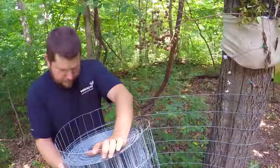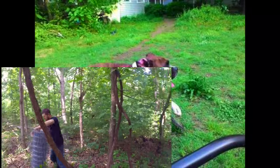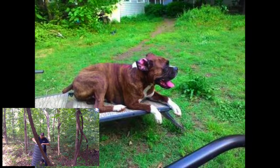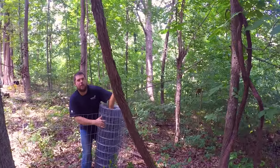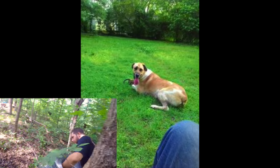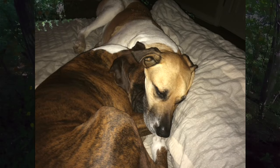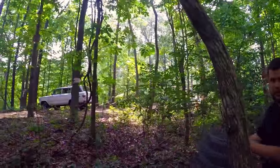Some of the preparation we still have to do is building the dog fence. We've got a medium-sized dog, Buddy. He's a boxer. And then we've got a larger dog, Sully. He's a Catahoula, Great Dane mix. He's pretty big. We're trying to create a space for them to run around free. Their backyard at our rental house now is pretty big, so we're trying to mock that.